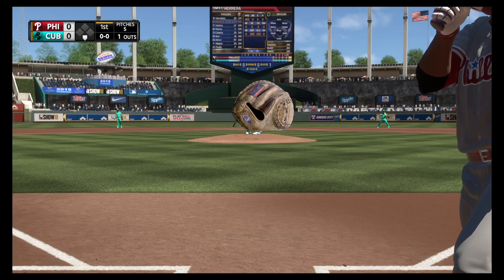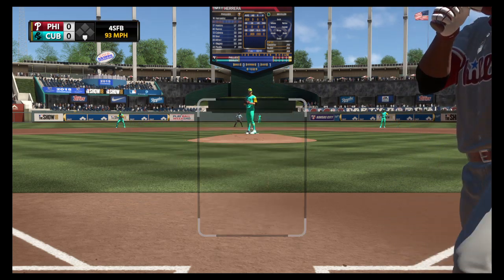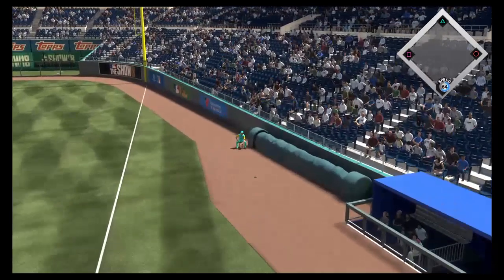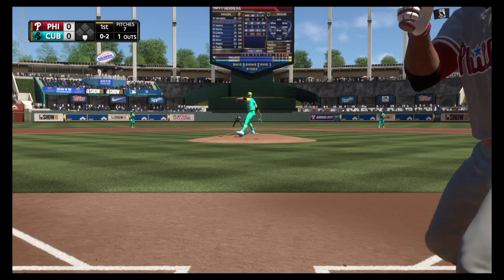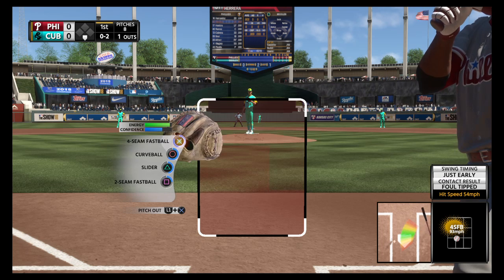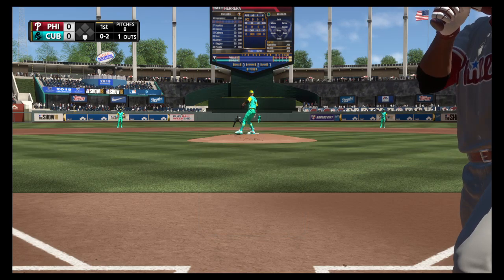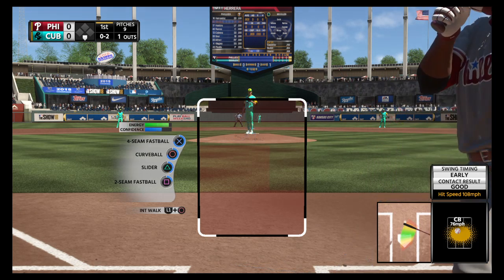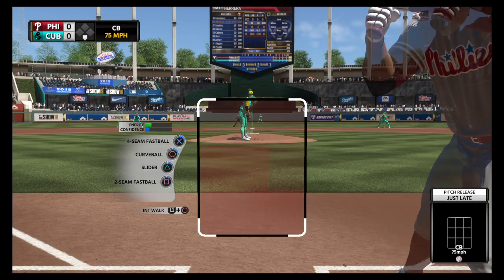Stepping into the box, Odubel Herrera. Takes a look down at the knees for a strike. Behind 0-2 now. 1 out, nobody on. And he swings here and sends one in the air deep down the right field line. And that's going to wind up hooking just a bit foul, so a missed opportunity there.